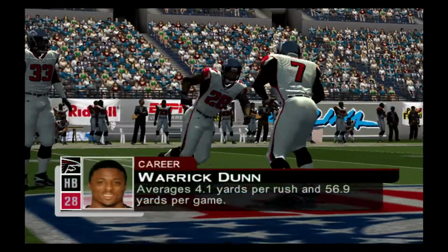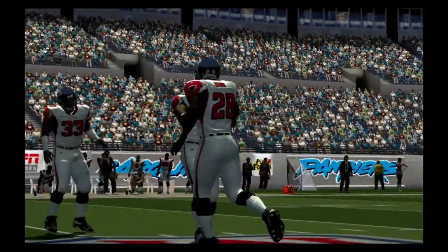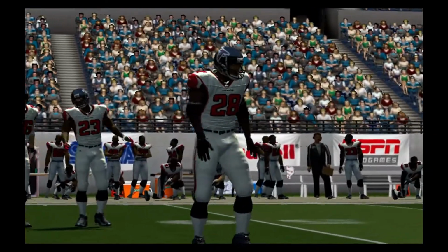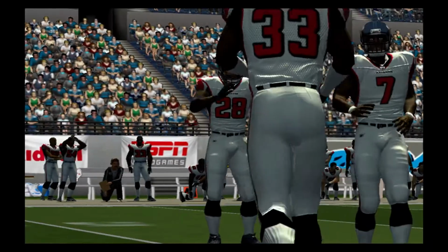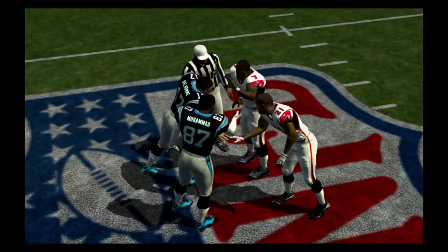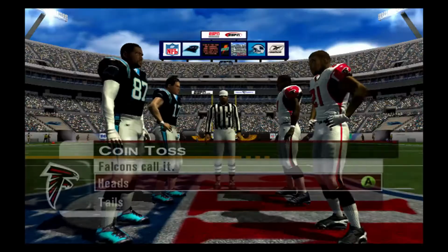On the other side of the ball, we've got another top performer. Warrick Dunn is one of the better fullbacks in the league. What's extraordinary about this guy is his stamina. As the game wears on, he gets more and more dominant. Well, better watch out because both of these guys have a chance to make some big plays today. Well, all right, Peter, we'll keep our eye on them as the game progresses, but first, the coin toss.